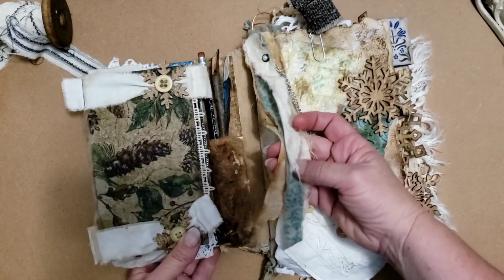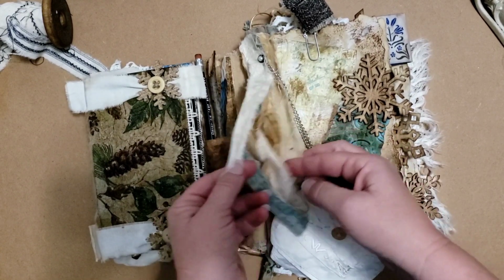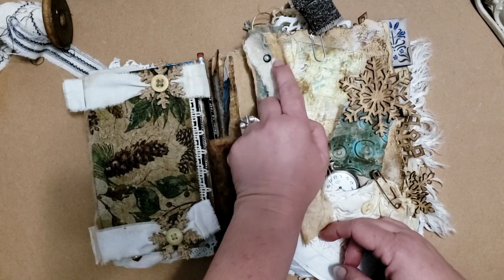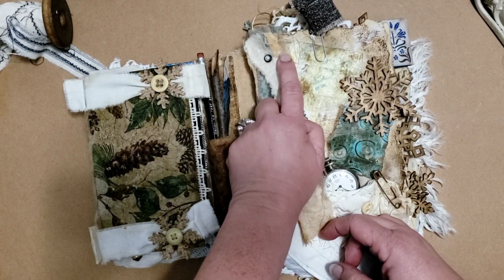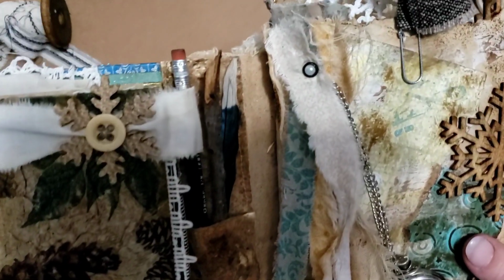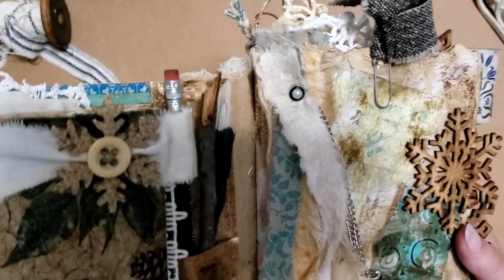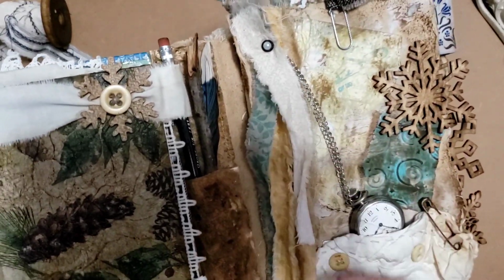I attached some strips of fabric, all different, just for texture and personality. I attached that on with a brad that my friend Kathy has over in her shop, Rust Paper Scissors. She uses these little flat back pearls and puts them onto these brads, and I love that. To me, that was like a little snowflake in this particular setting, and I love it.